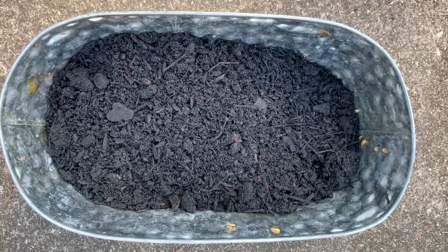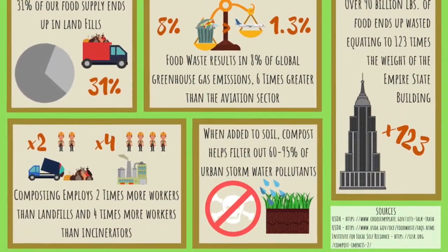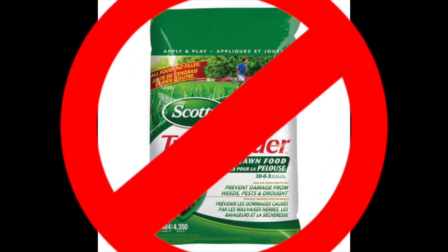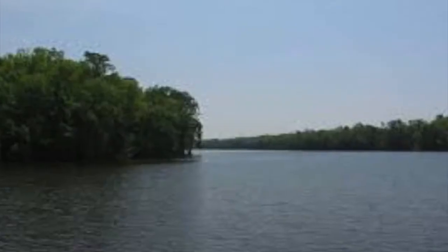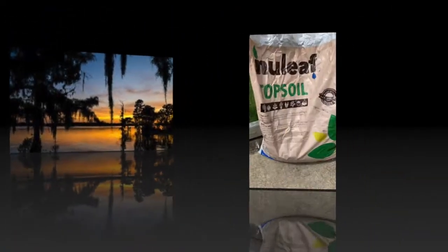Plus, composting creates soil. Not just any soil, though, but soil that has lots of nutrients. That means we don't have to add chemical fertilizers to the soil to create nutrients. So we won't pollute the water in lakes and rivers with those chemicals.